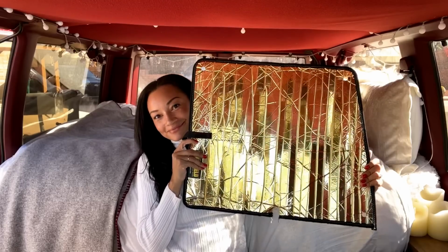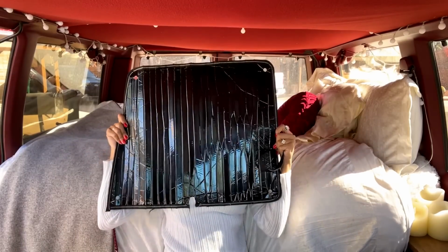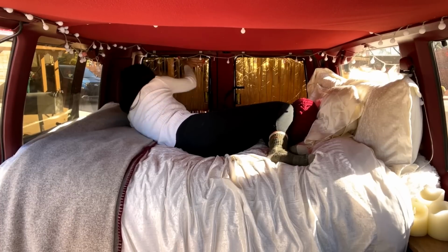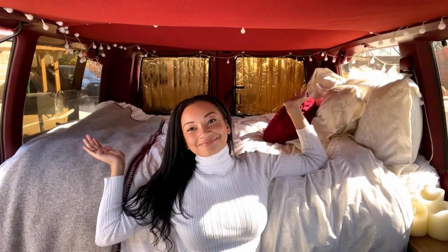They're gold on the outside and then black on the inside, so during the winter, I put the black side facing out. That way it can absorb all the sunshine and sunlight in the morning and heat the van up a little bit before I wake up. There is definitely a huge difference in van temperature when these are on compared to when they're off, especially during very hot days and very cold days. They really just help keep the van temperature more stable, which is a must if you live inside of it.